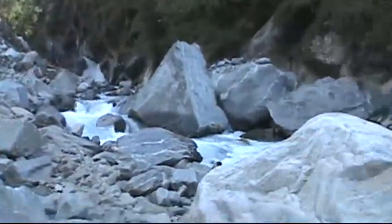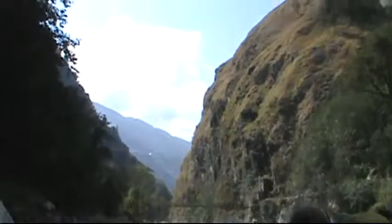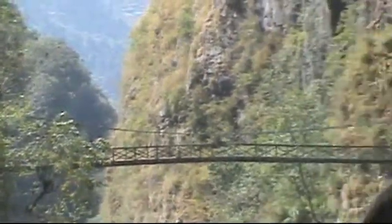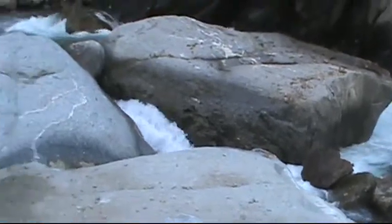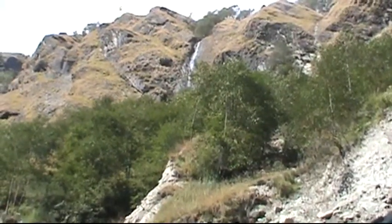We dropped down into the river valley. Beautiful river. This bridge over there. Metallic sides. Whoa. Steep. Looks like an Indiana Jones bridge. We saw here a really nice waterfall.